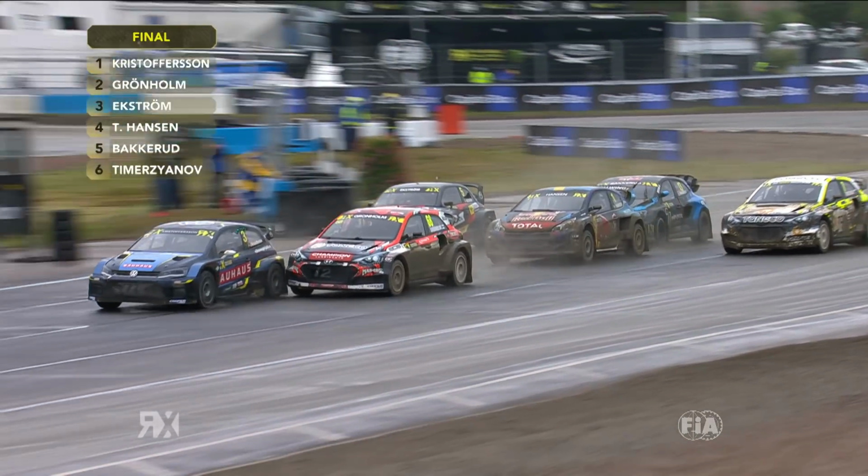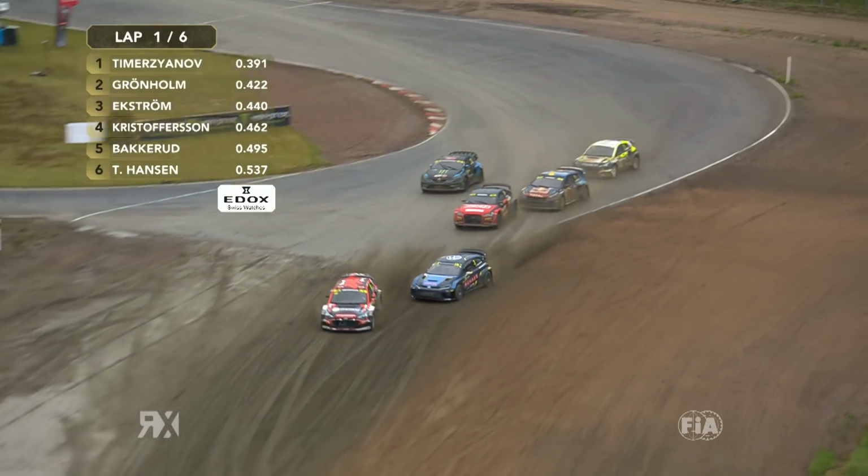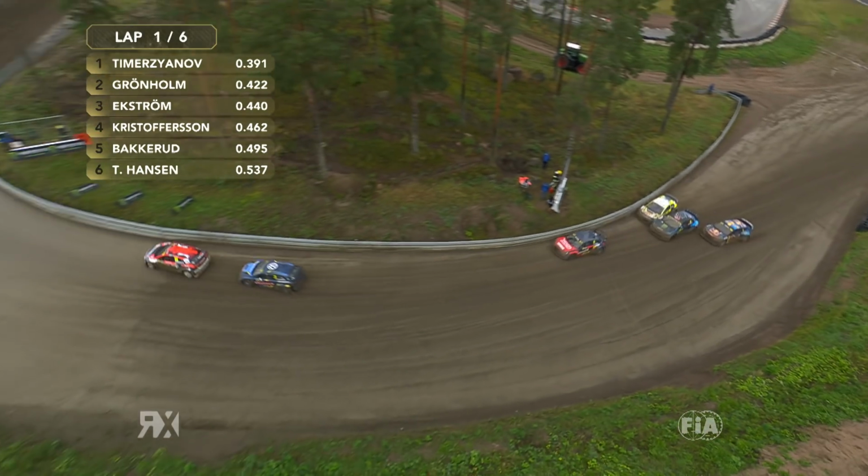He's level with Kristoffersson on the run to turn one. Gets into the rear just a tiny bit. Kristoffersson backs the pack up. Timmy Hansen in between. Oh, he's got him. Niklas Gronholm's got him into turn two. Kristoffersson drops back to P2.